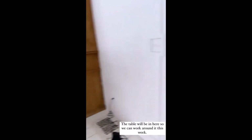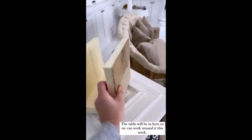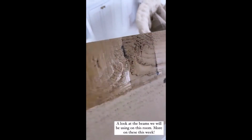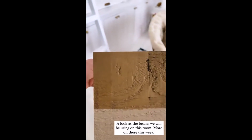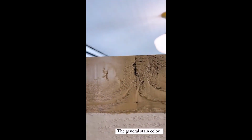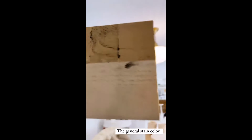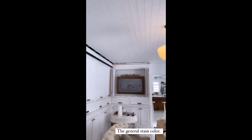I did want to show you guys the beams. I'll give you more info later on these, but these are the beams we'll be using. They are a faux composite material that look like wood. This is not the texture we're using, but this is how we were testing out stains on them. I will explain this more this week, but I wanted to show you the general stain color we were going for. This was just practice, and then how they're going to look in the room. I'm so excited. I hope it works out. Otherwise, they're going to be white.